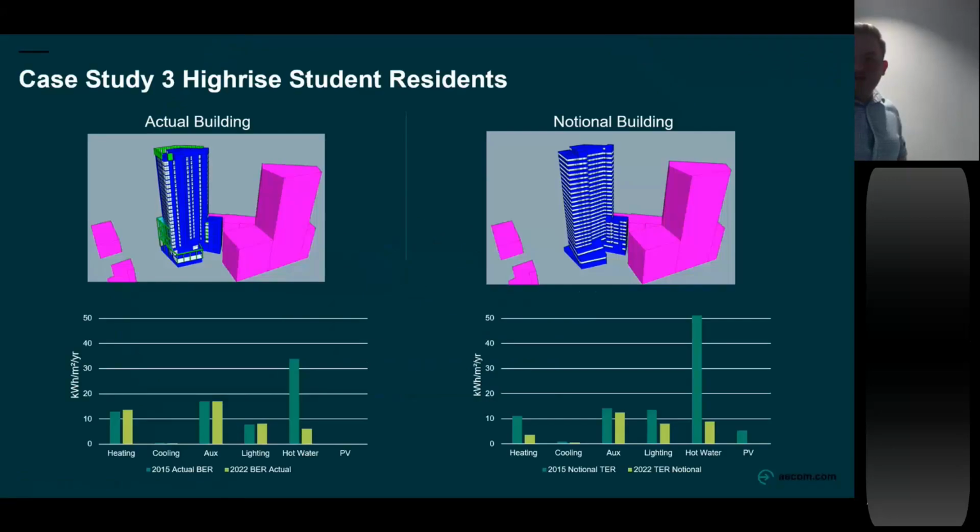So this is just a couple of images. You can see that previously the reason we were able to pass was predominantly because we had what was considered a very good carbon factor on our actual building. So even though under the 2015 regs we had slightly higher heating demand, it was fine because we had that much reduced carbon factor.